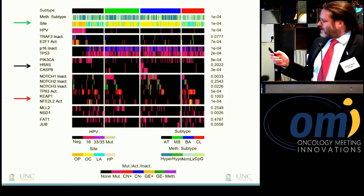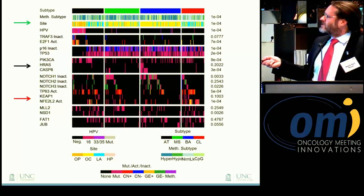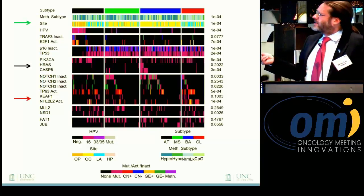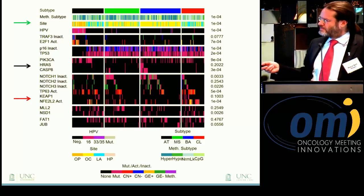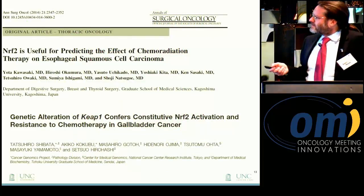There's a lot in this figure. I think in the interest of time, I'll just show one other thing. Okay, so I mentioned HRAS and caspase-8. These are sort of unusual or somewhat rare events, but what's interesting about them is a very common co-occurrence of these two events, and often with P53 wild type, so sort of a molecular subtype coming out of an unexpected place, and all within this basal subtype.